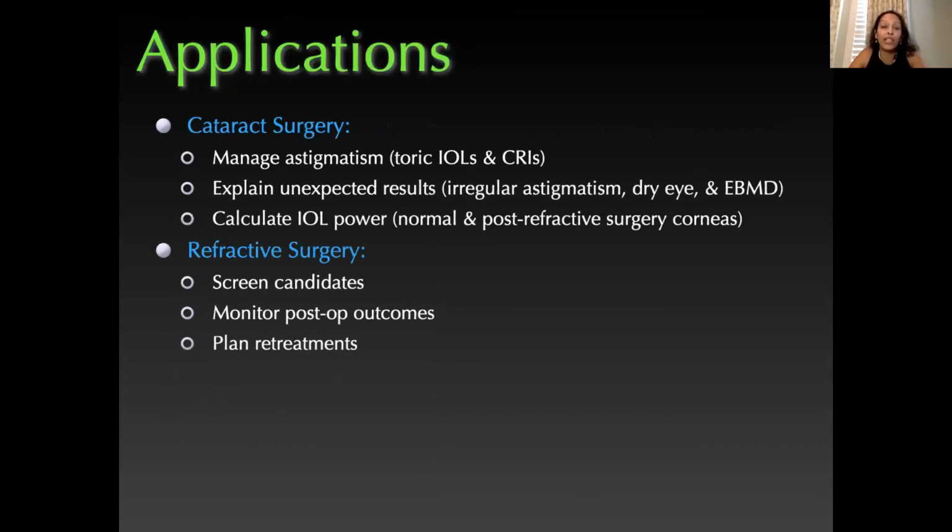And there's a lot of applications for topography. Management of astigmatism, well, we all know different options for toric lenses and relaxing incisions, but also you want to be able to say, okay, I'm going to place a multifocal lens in a patient like this. Am I going to be able to touch them up, for example? In a case like this, you probably wouldn't place a multifocal anyways, but some of these more irregular astigmatism or maybe forme fruste keratoconus, you may not go that route. You want to explain unexpected results, such as this case. And then there's post-refractive surgery corneas that you may be able to utilize topography to help calculate the IOL power.